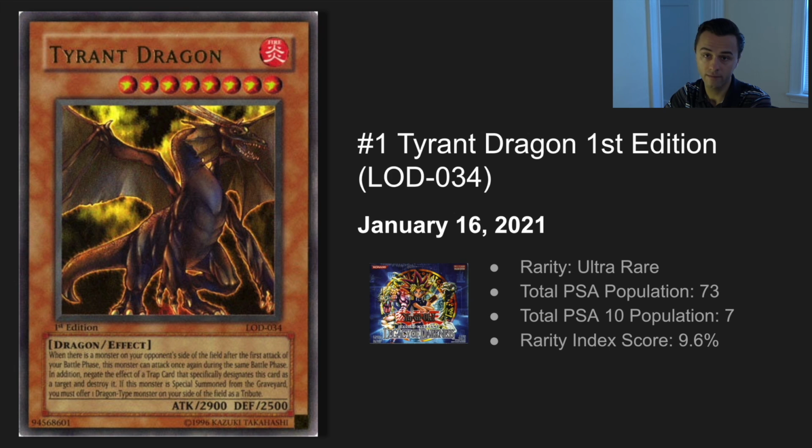This is an ultra rare card, folks. Look at that stat: 7 10s out of 73 that have been submitted. And again, guys, those 73 that have been submitted are the best and the brightest copies of this card. People are not sending trash in those 73. They are sending the nicest, pack-fresh versions of this card. And even then, only 7 of them get a PSA 10, folks. If you want to buy this card in a PSA 10, good luck.